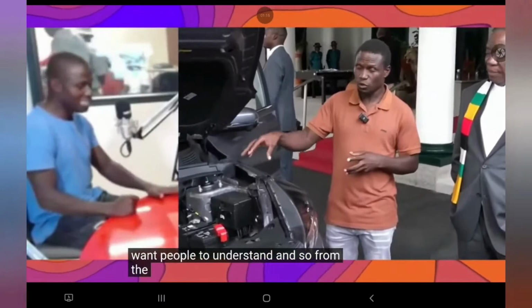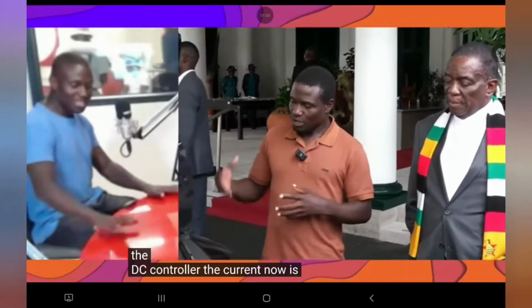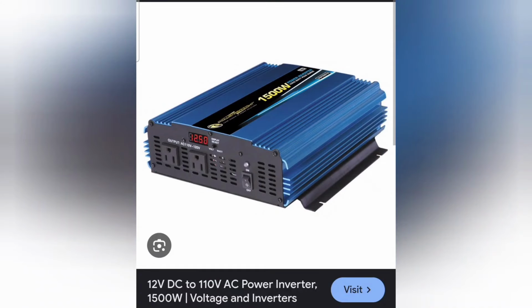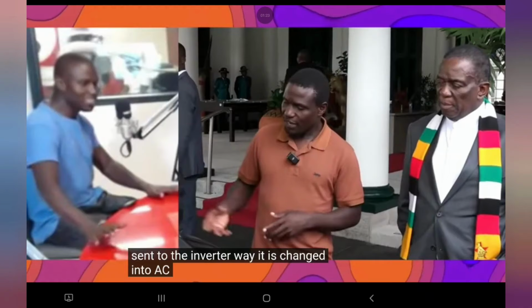So from the DC controller, the current now is sent to the inverter, where it is changed into AC. Remember, inverters go AC and DC. But let's just look at this inverter, which I use on my own project. This is a DC to DC converter, and this is an inverter. Come on, these are typical. Current.